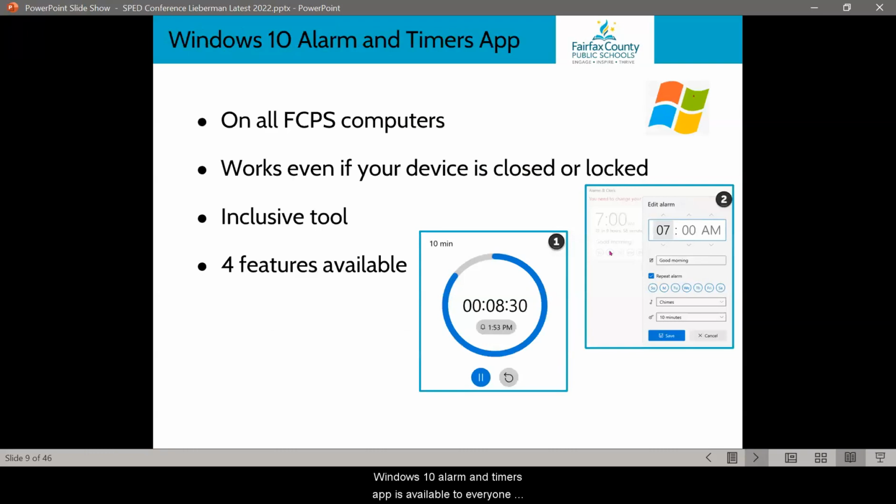The Windows 10 Alarm and Timers app is available to everyone in FCPS. It's on all FCPS computers. There are built-in features that work whether your computer is opened or closed. The features allow you to access your computer whether you might be using JAWS or Cortana, or if you're using mouse controls.